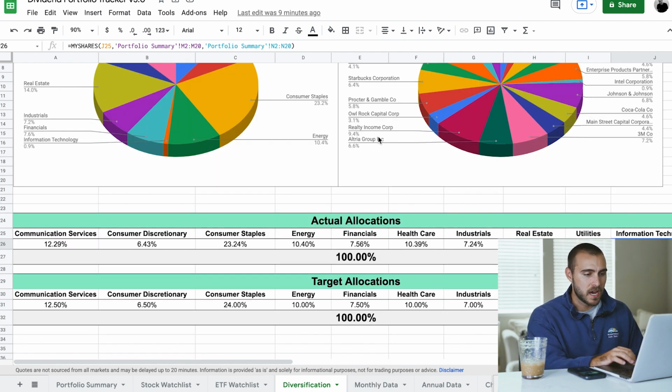But just looking at my different allocations, it looks like my communication sector could use a little pick me up. It looks like I could add a little bit more to consumer discretionary.